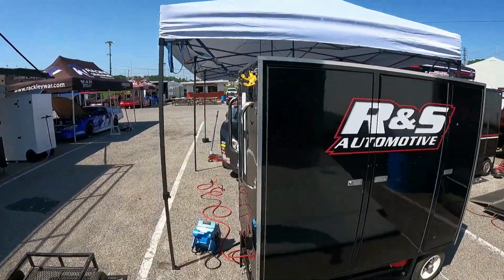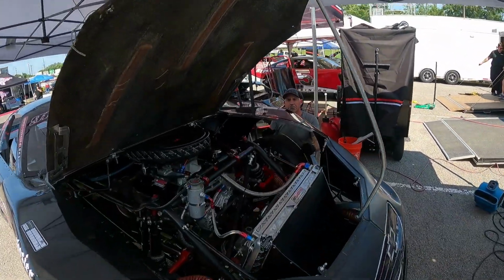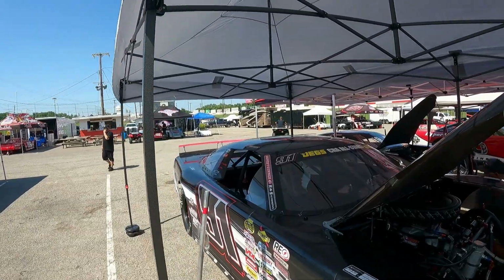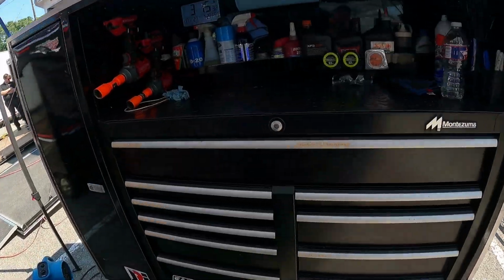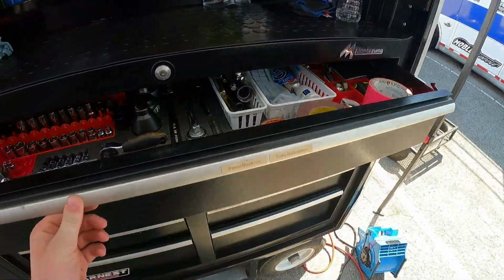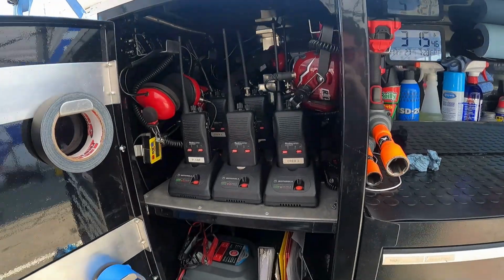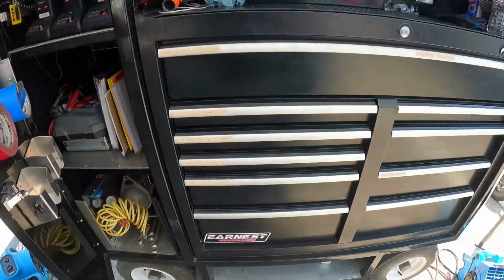Bring you around to the pit box here. Got Jason checking some stagger. Dad's around here somewhere. Eric and Riley are over at the tire shed, getting our race tires and practice tires ready to roll. Pit box, got everything labeled, everything where it goes. All tools, foam cut inserts. All the wrenches, same way. Impact guns. Radios on the charger, battery charger, tire pressure gauges, portable pressure gauges.